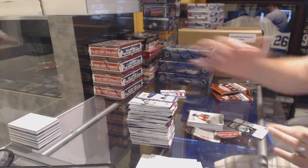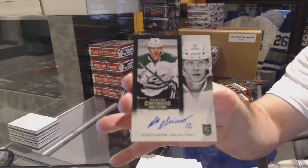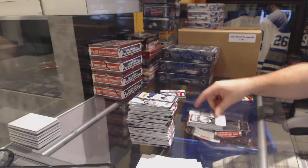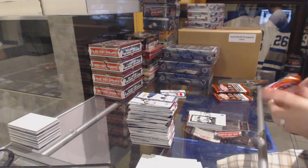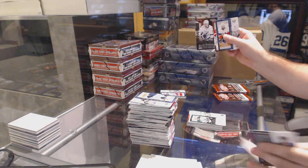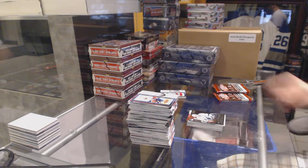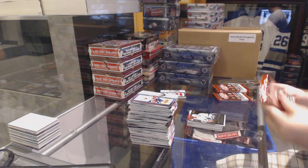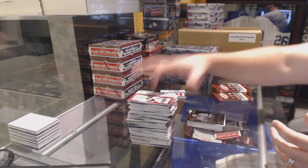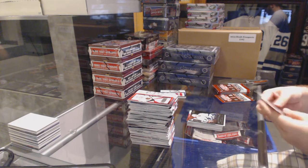For the Dallas Stars, rookie ticket autograph, Alex Chiasson. Alex Chiasson. Dallas, I think, is new. That's one new team out of the way. Tampa Bay Lightning, numbered to 499, Victor Hedman, Norris Contenders. He's a Flame now, yeah. So it's kind of like in the Calgary one.